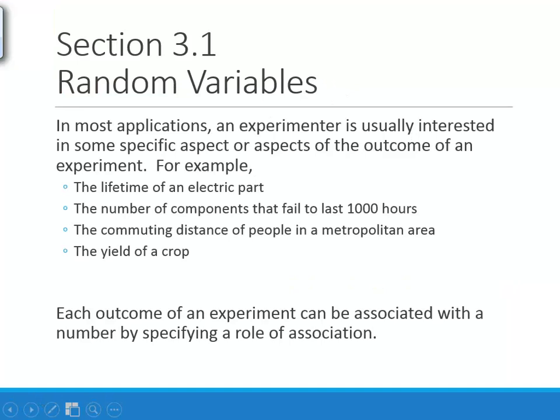So in chapter 2, we set up our general terminology of what an experiment is, and looking at certain outcomes of various experiments, very generic language. I'm going to take that a step farther here. In doing an experiment, you're usually interested in some outcome of that experiment, and this could be any number of things. For example, it could be how long a certain electric part lasts, the lifetime of that thing. The number of components in a unit that fail to last at least 1,000 hours. A different example, how far people have to drive to get to work in a certain metropolitan area, how much a crop yields, and so on.